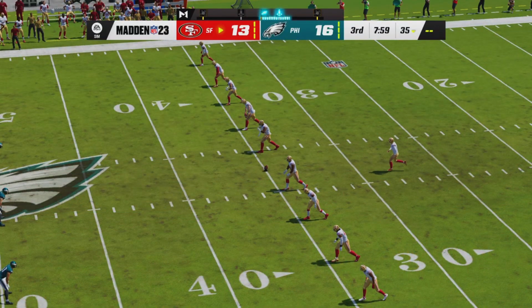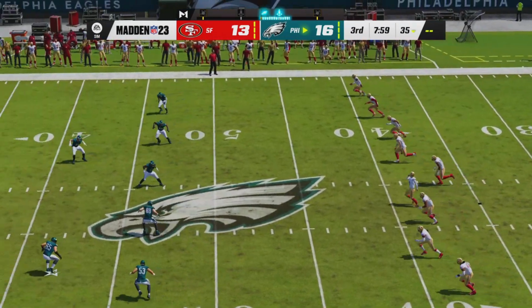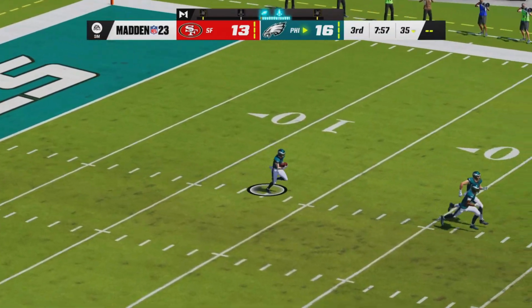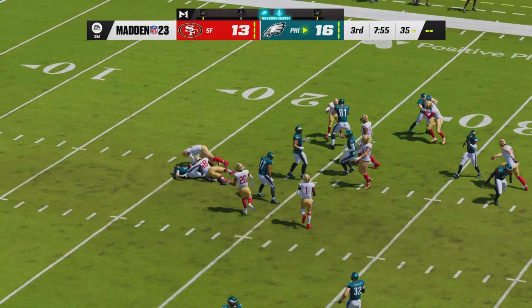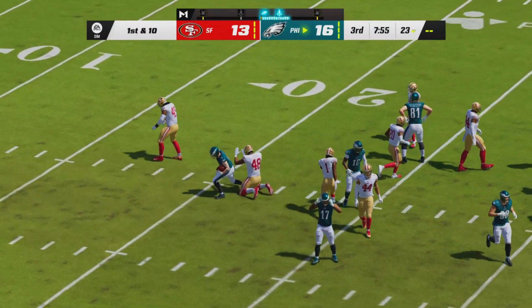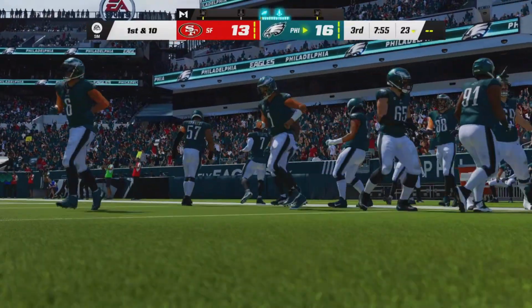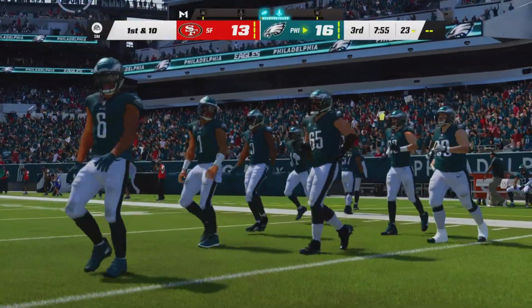Now it's Gould after splitting the uprights to kick this one away. Fielded just outside the goal line. And able to get this across the 20, but not much further as he's dropped at the 23-yard line. The Eagles just about set to go to work on offense.